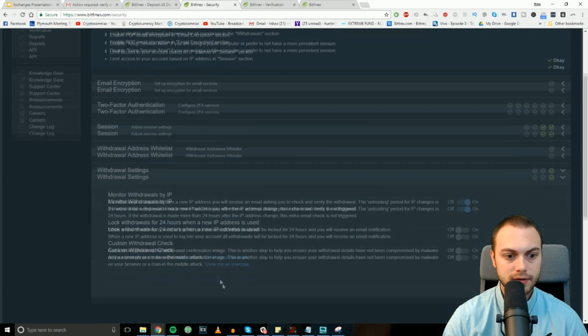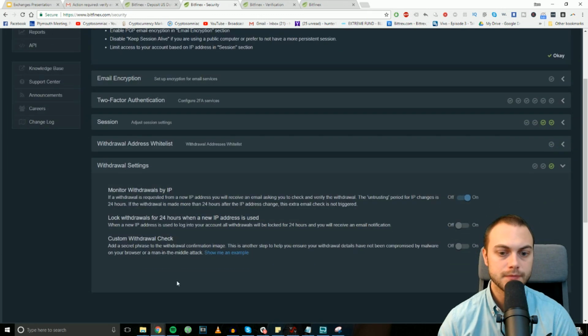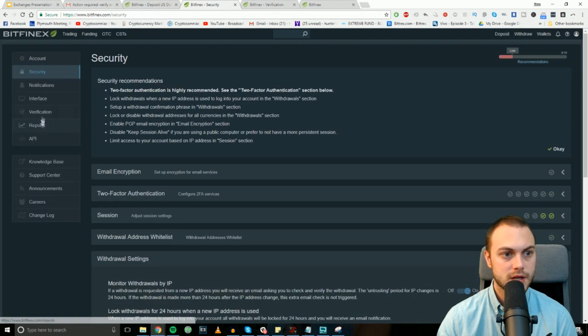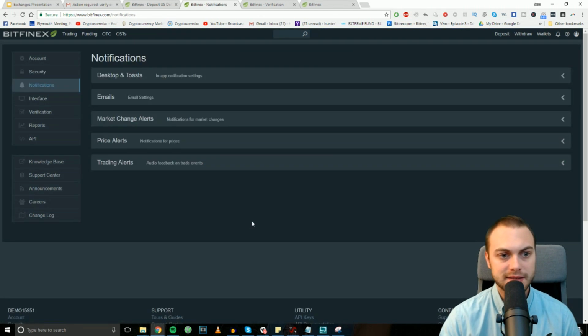You can set up withdrawal settings, different things, monitor your IP so you can lock your account from withdrawing if you are from a new IP address. This is something that's interesting that you can do. You can set up notifications, little odds and ends and intangible things. Many exchanges have these. So I think that's going to cover it for Bitfinex.